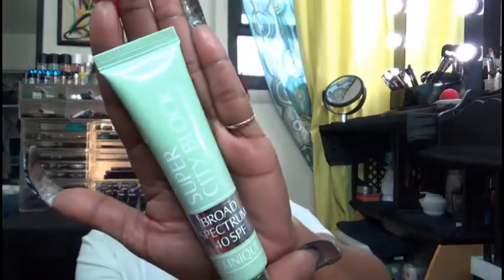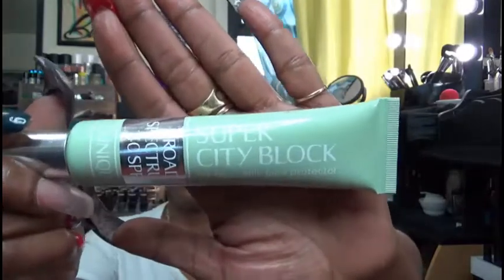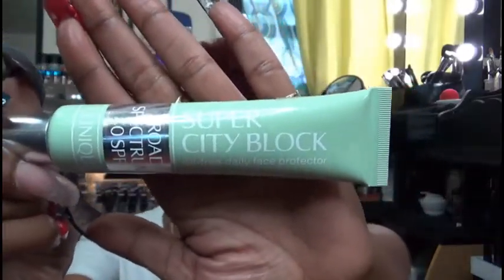So now I have a new part of this Shop My Stash, and that is mainly part of my skincare, but it's really my sunscreen. Now, I've showed you guys these items before, but I've never really added it in to let you know that I was using it. So this is going to be my sunscreen area. And what I'm going to be using is the Clinique Super City Block Broad Spectrum 40 SPF Oil-Free Daily Face Protector. Yeah, so it's all of that. Let's see, Super City Block, if you guys can see it, SPF 40.